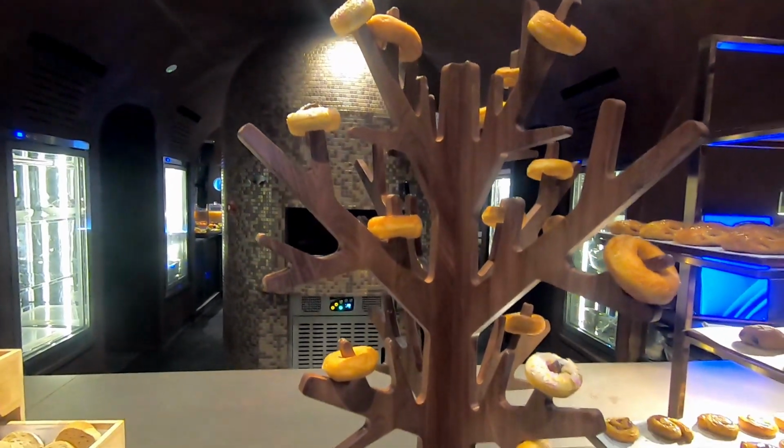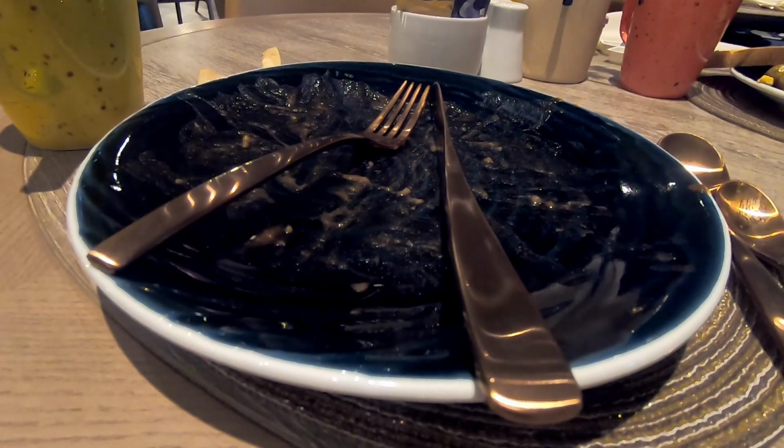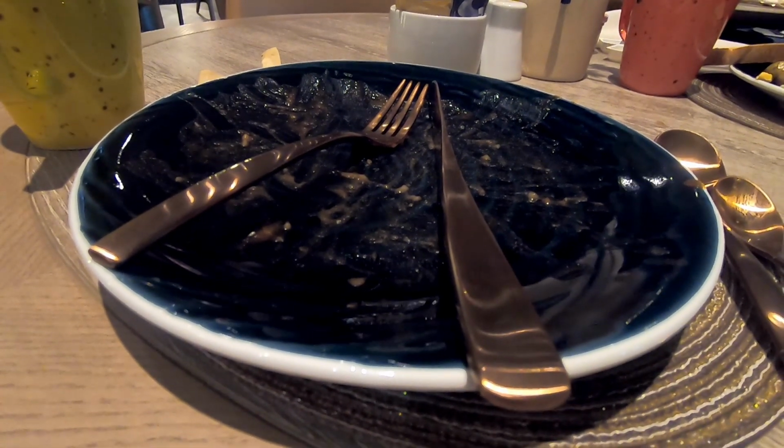I just love the donut tree. Breakfast done. So we're going to spend the day in the airport, which sounds ridiculous. But Changi Airport at Singapore has been voted the best in the world. So it's not just any airport.